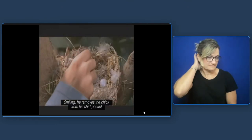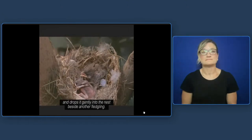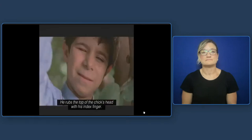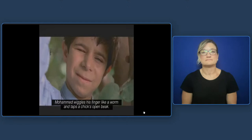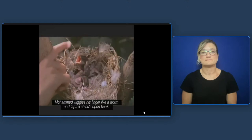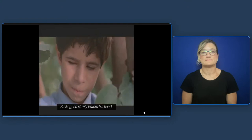Smiling, he removes the chick from his shirt pocket and drops it gently into the nest beside another fledgling. He rubs the top of the chick's head with his index finger. Muhammad wiggles his finger like a worm and taps a chick's open beak. Smiling, he slowly lowers his hand.